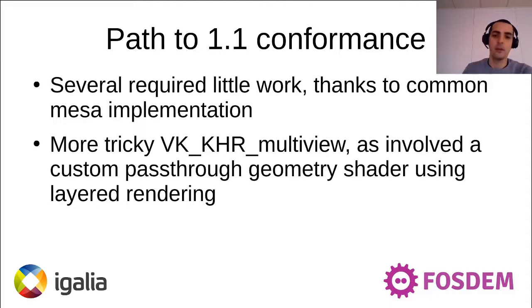As I mentioned, a lot of them required little work thanks to the common implementation. Probably the trickiest was the multiview extension. Multiview is used a lot in VR work, where you have one rendering and another rendering that is really similar, just with some perspective change. It was tricky because implementing it requires an internal pass-through using geometry shaders with layered rendering. It needed more changes than the other extensions. The compiler work was probably more complex too, because it needed to go really low on the register allocation, scheduling and pipelining. But in relation to the extensions, it required more work because it needed this internal geometry shader.